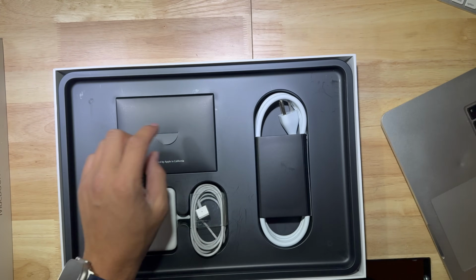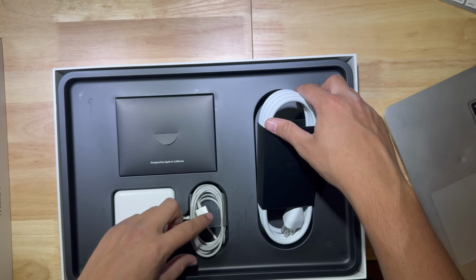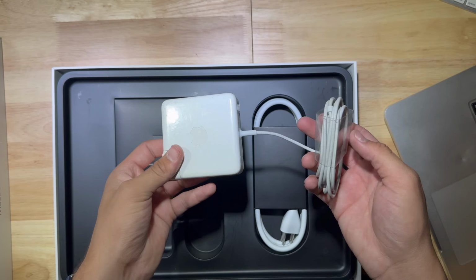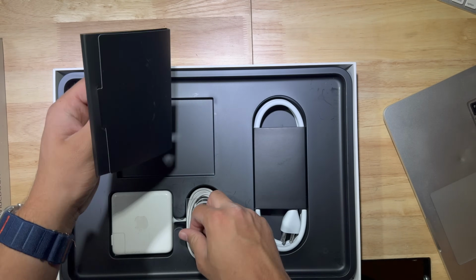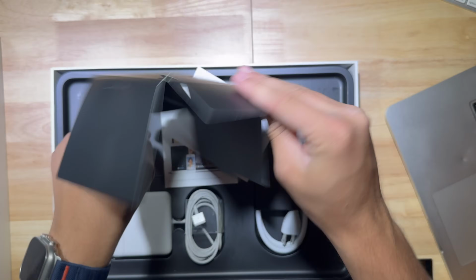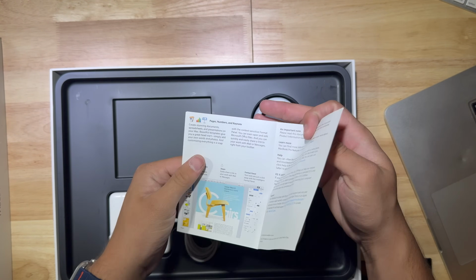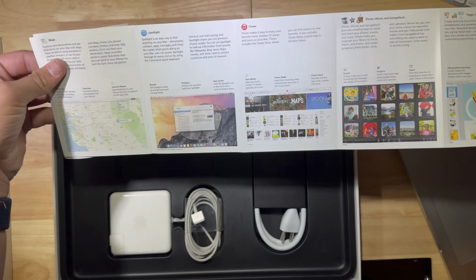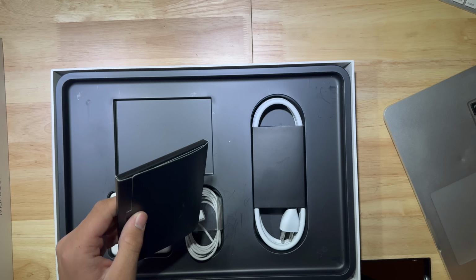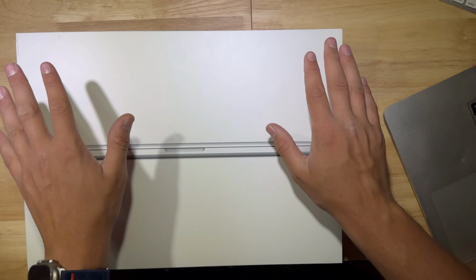Going into the box, we have this looks like a brand new extension for the charger. It doesn't look like it's really been used. And then we have our giant 85 watt MagSafe 2 charger. And then I believe we have our manuals. Yep, we got our MacBook Pro user guide, and then we got our hello manual. Jeez, thing's freaking long. A few moments later. Anyways, the box is the boring part. We want the fun part.